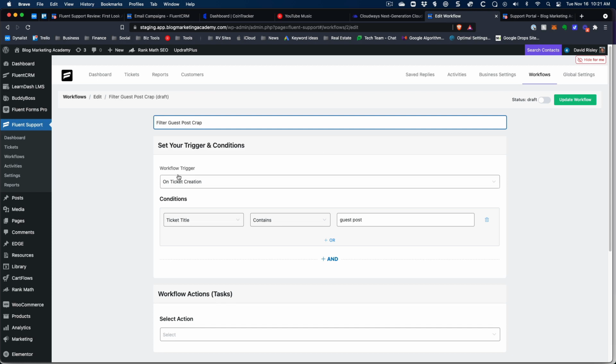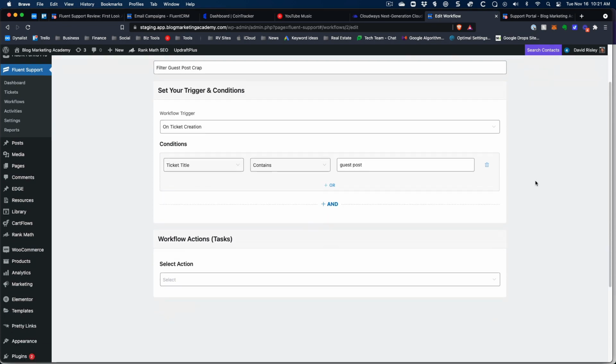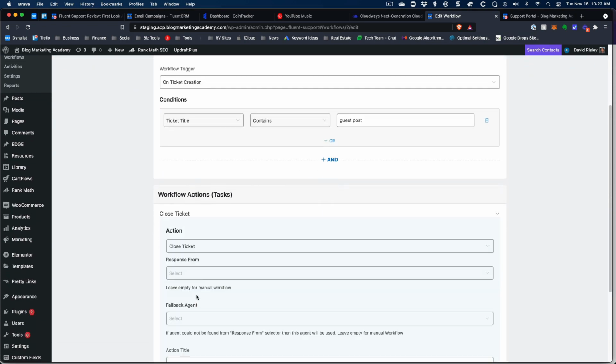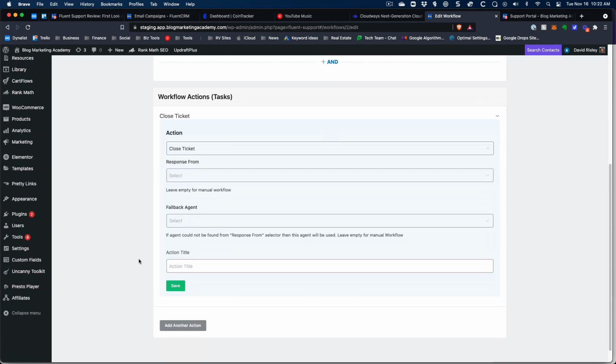Okay. And anytime a ticket comes in and the title contains guest post, see here how we can create and/or logic. Okay. So we can have multiple rules set up here to make sure that this only picks out the type of stuff we want. All right. And then you got workflow actions. What do you want to take place? So in this case, we're just going to close a ticket and get it out of the system. Okay. Close ticket.